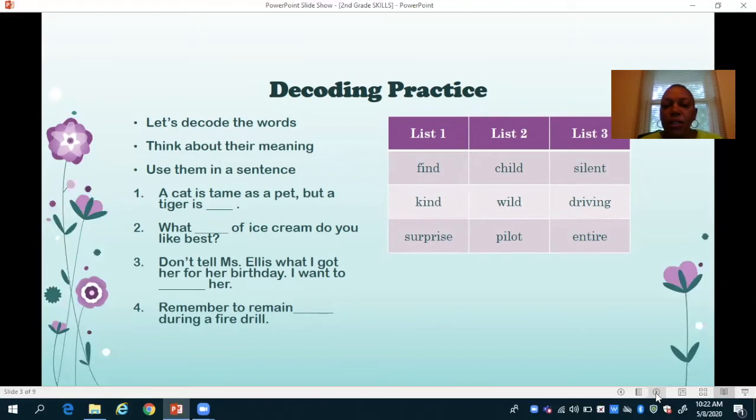So let's look at list 1. And I will read the word, and then you can say it after me. You can repeat after me, and then we'll think about what the word actually means, okay? So find. We know that find means to look for something that's missing, and then when you locate it, you find it. That means that you have found it. So find is the first word.